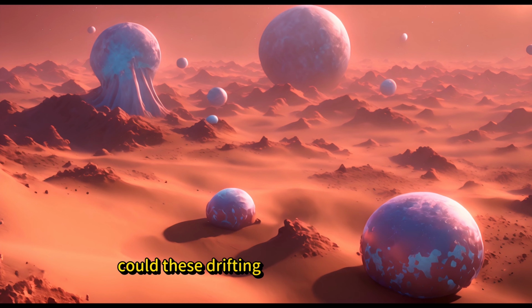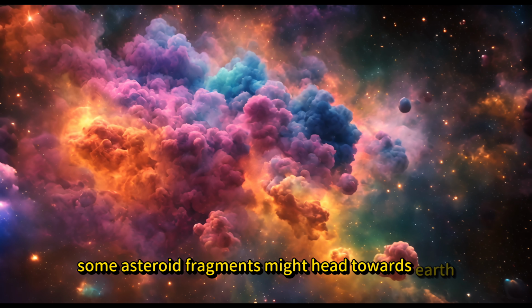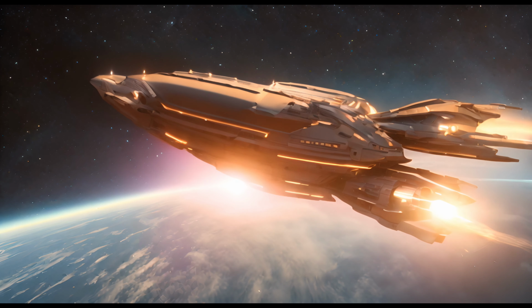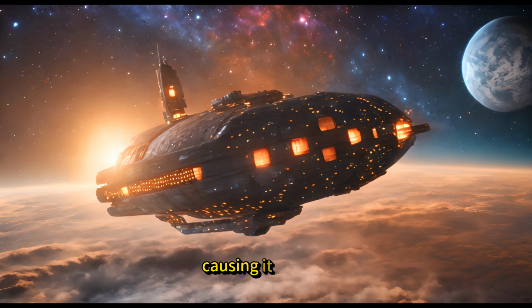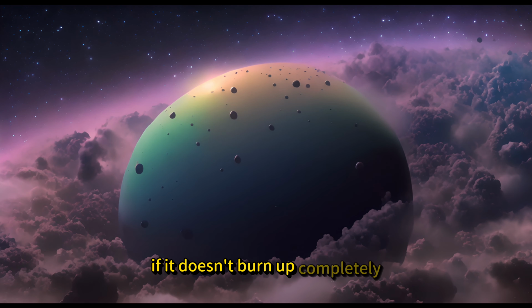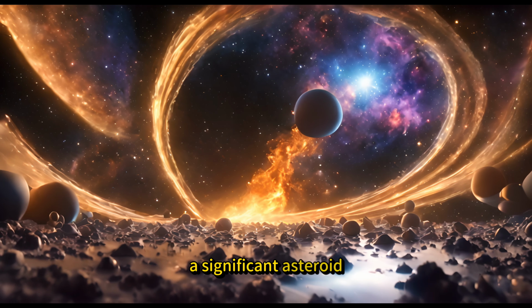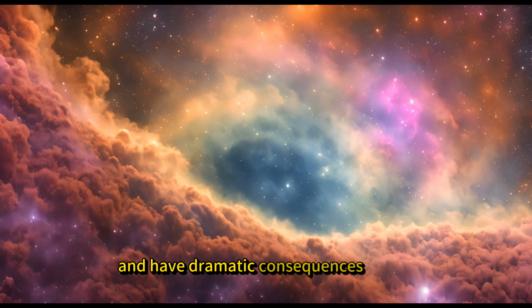Could these drifting rocks threaten Earth? Some asteroid fragments might head towards Earth, causing impacts. These are known as meteorites. When a meteorite enters Earth's atmosphere at high speed, friction generates intense heat, causing it to burn and create a streak of light in the sky. If it doesn't burn up completely, the remaining piece can strike Earth, known as a meteorite impact. A significant asteroid collision can leave noticeable marks on Earth's surface and have dramatic consequences for life.